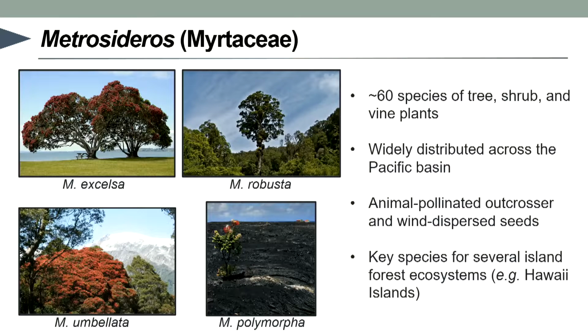The study system I study is a group of tree species called Metrosideros. Metrosideros is a group of plants that consists of 60 different species. It's a woody plant group whose forms can be found as trees, shrubs, and vines. They're widely distributed across the Pacific basin and many different Pacific islands. They're animal pollinated outcrossers and they're wind dispersed.